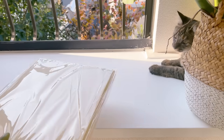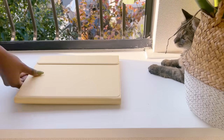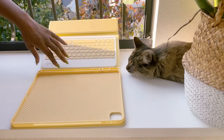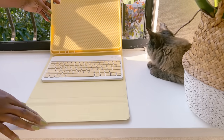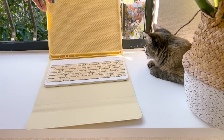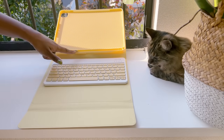And lastly, I got this iPad keyboard case. I did get a new iPad, and although I might not be putting this on the desk, I think my iPad will be inside of this, but I wanted the one that came with the keyboard. Also, I'm pretty boring. I always stick to whites and browns. I thought it would be fun to get yellow since that is my favorite color. Super duper cute, and it comes with a little spot where you can put your Apple Pencil.